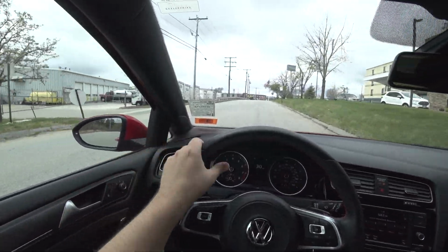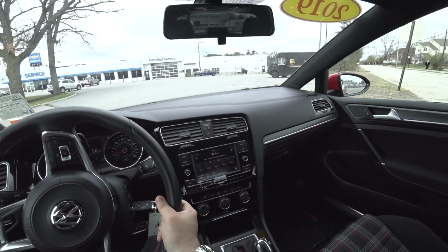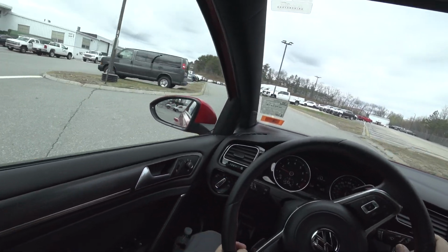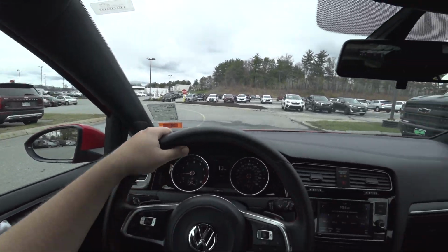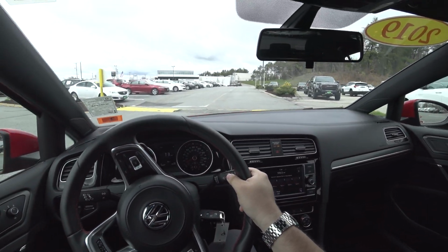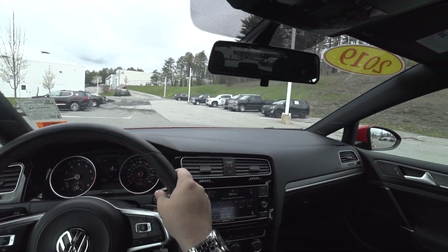I'll do manual mode on the way back because I didn't engage the kick down mode at the end of the pedal. Over the speed bump, I'll take some speed. Not bad. These are such fun cars to drive. They're so much fun. I can't wait to drive the Mark 8, really see what it's like. Good car. Whoa, good brakes.